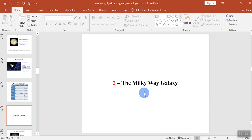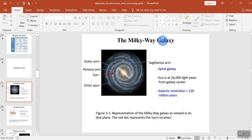Okay, let's get to the Milky Way galaxy. That's our galaxy. The Milky Way galaxy is a spiral galaxy. The Sun is some 26,000 light years from the center. Know that the galaxy center has a supermassive black hole. It takes 220 million years for the Sun to do one revolution around the center. So you see the various arms here. It's almost like a disk plane.